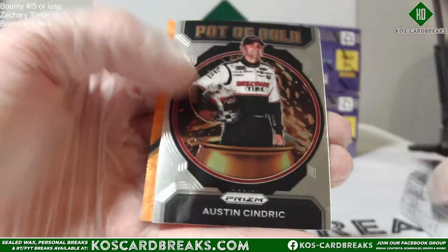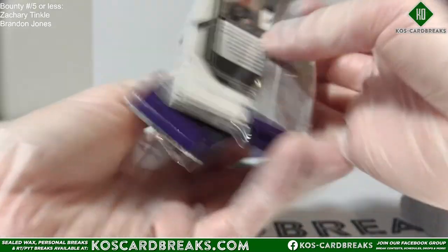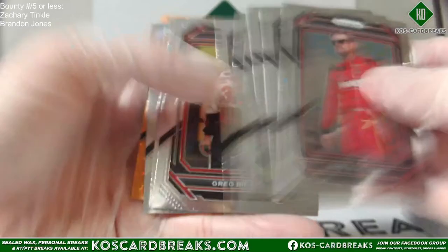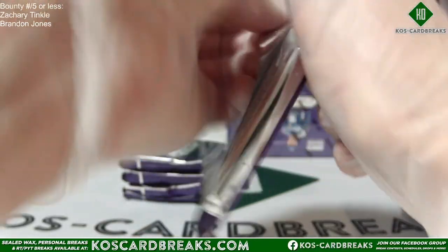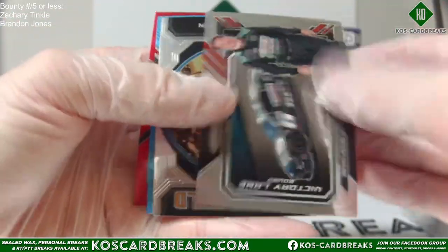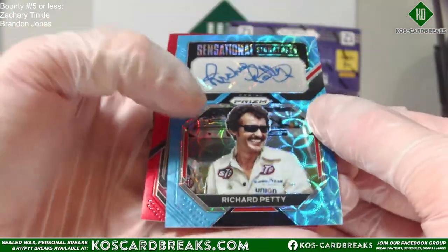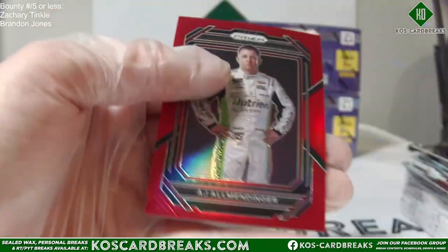Pot of Gold, Joey Logano and Austin Cindric as well. Chris Buescher with the orange. Fractal Tony Stewart, Ryan Preece, silver, and Rusty Wallace, orange. Victory Lane, Brad Keselowski, Ross Chastain, Pot of Gold, and Richard Petty, second autograph of the break, and this one's a low-numbered one. Sensational Signatures, Richard Petty, number 28 out of 75.